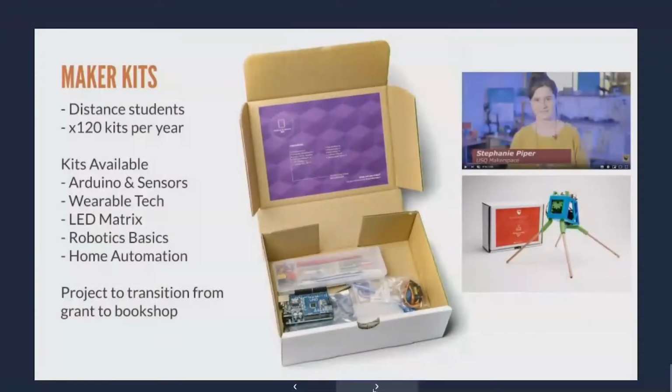I also was able to do a Maker Kits project that was student amenity fee funded, where we were able to send out 120 free Maker Kits per year, which included different types of kits like an Arduino and sensors, a wearable technology, robotics basics, home automation, all kinds of great stuff where students could get a kit and actually do some hands-on projects while being online or distance.